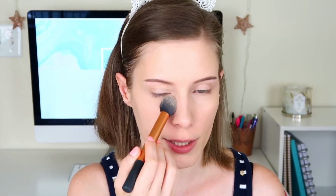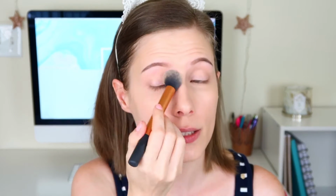So I am going in with my IT Cosmetics Bye Bye Pores Pressed Powder. I love this powder. As soon as I'm out of this little sample, I'm probably going to buy a full size. I'm just taking a small brush, and I am going to set my under eyes and smooth out any creasing on my lids and set that with this powder as well. And then anywhere I put concealer or anywhere that tends to wear off quickly, I will powder.